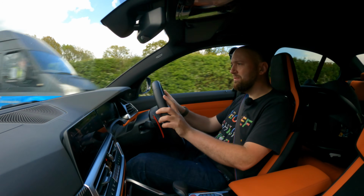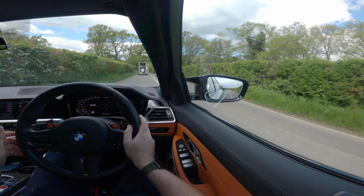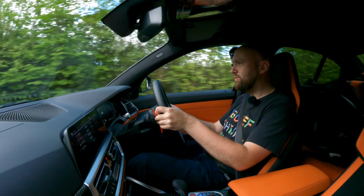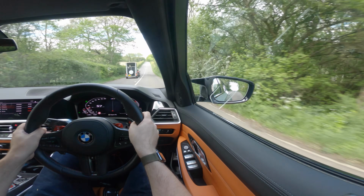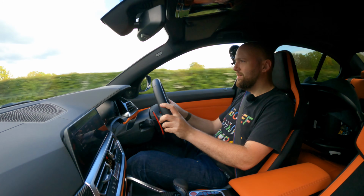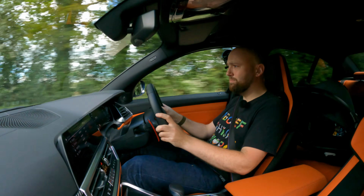I would say the steering has more feel than we're used to in modern saloon cars, but it's not dripping with it. Obviously, it's still an electronic rack and everything else. Overtake. There we go. Shift down. Come on. Yeah. You would never get stuck behind a caravan in this, so long as it's legal to overtake and proceed.